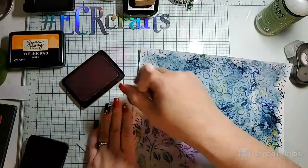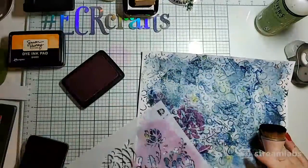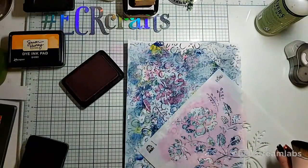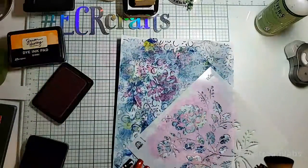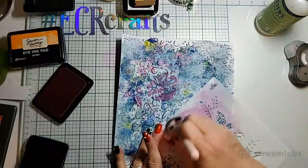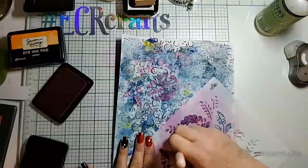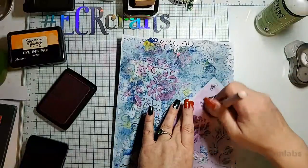Now these bigger prints, you don't have to chop them down for cards. You could, look at that. You could totally use these in scrapbooks, art journaling, stuff like that. Ugh, look at that. Yes, this Prom Queen. I'm not a pink person.